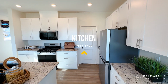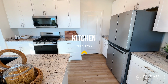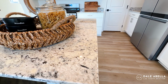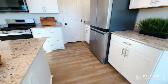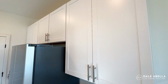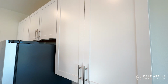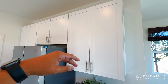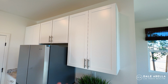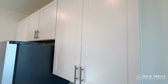Okay, guys, so welcome to the kitchen. As far as the countertop, the kitchen comes with granite, and I'm just not too sure, this might be an upgraded granite. Now, these cabinets are optional, guys, the white ones. The standard cabinets are going to be the maple. You're going to have 36-inch cabinets, and you have a few choices between the maple colors. Now, this is a 42-inch cabinet, so that is upgraded.